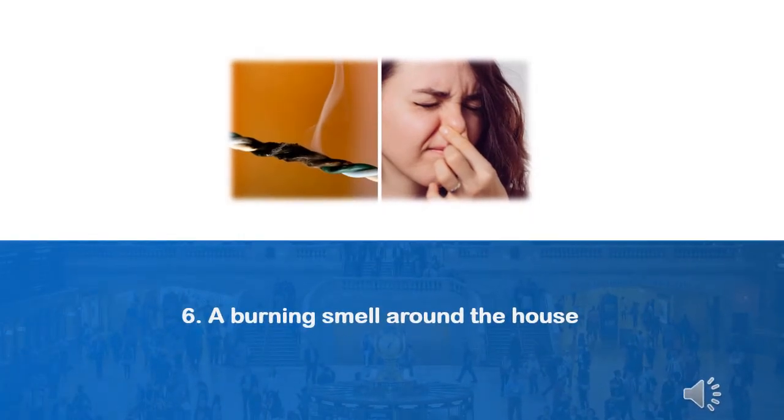Number 6. A burning smell around the house. Whether you are worried about your electrical circuits or your cookies in the oven, a burning smell is usually a bad sign. The wiring shouldn't be heating up to the point that it could melt its plastic cover, but if this happens, you must identify the source right away to prevent a fire hazard.